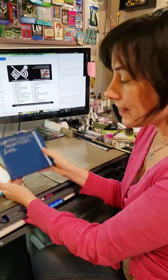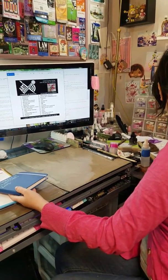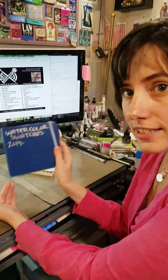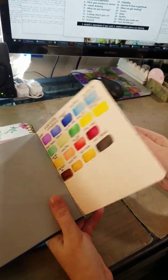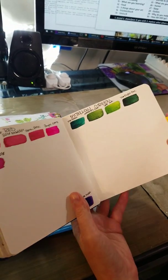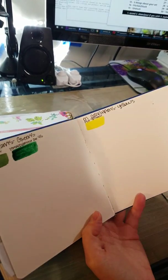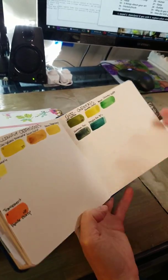And another thing I have that they might consider a notebook are my watercolor swatches, and I also have a book of alcohol marker swatches over here. So this was actually an idea my friend Allie shared with me, where you create a small watercolor sketchbook with swatches of all the watercolors you own, so you don't buy duplicates at the store. So I have it sorted by brands. And it's small enough that it's purse size, if I ever remember to grab it before I go to the art supply store.